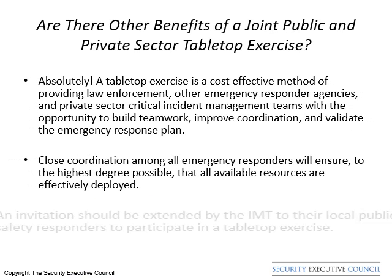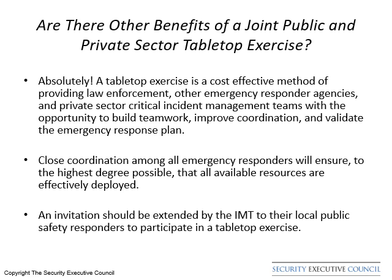There is no question that joint public and private sector tabletop exercises offer the best training vehicle for the incident management team personnel. However, if such a joint endeavor is not possible, then private sector incident management teams should move forward with a tabletop exercise involving a critical incident scenario. The involvement of public sector agencies can be simulated in the exercise.